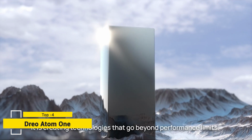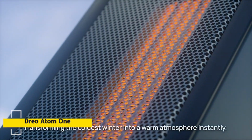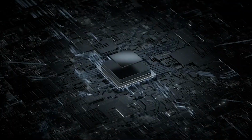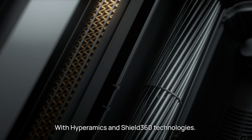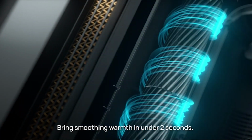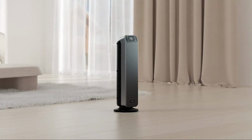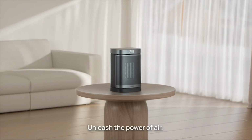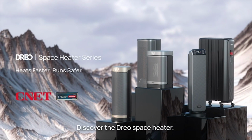It is creating technologies that go beyond performance limits, transforming the coldest winter into a warm atmosphere instantly. With Hyperamics and Shield 360 technologies, bring soothing warmth in under 2 seconds. Unleash the power of air. Discover the Drio Space Heater.